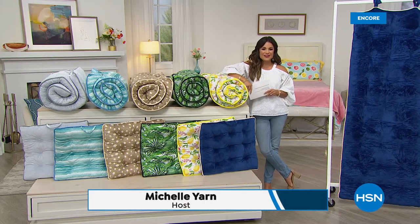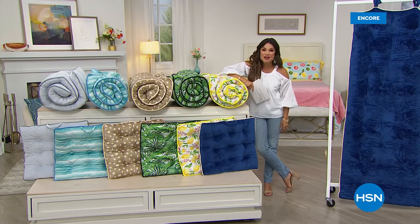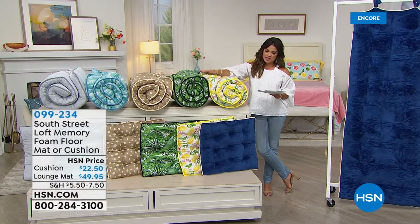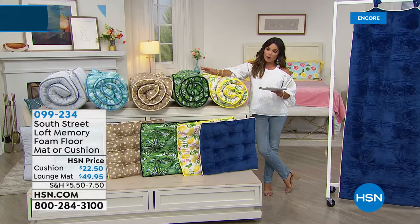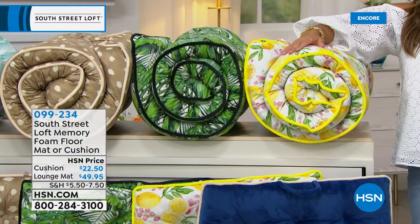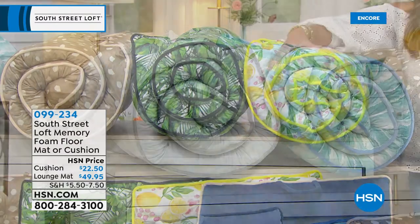Hey, welcome back to HSN. My name's Michelle Yarn, and Stephanie Rance and I are helping you completely make over your home, whether it's just adding extra little touches or revamping it from top to bottom. And this next item that we're gonna talk about, you've got your choice of two different, but this is how you instantly add extra seating. You can add color and texture to a room. It's a new level of cozy, whether your room is big or small.